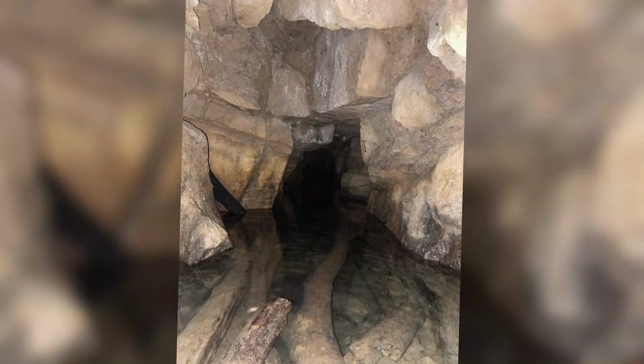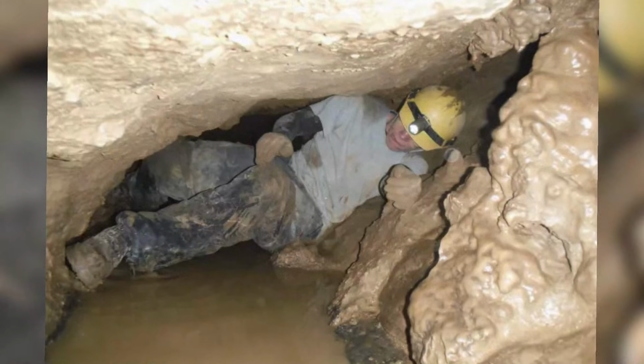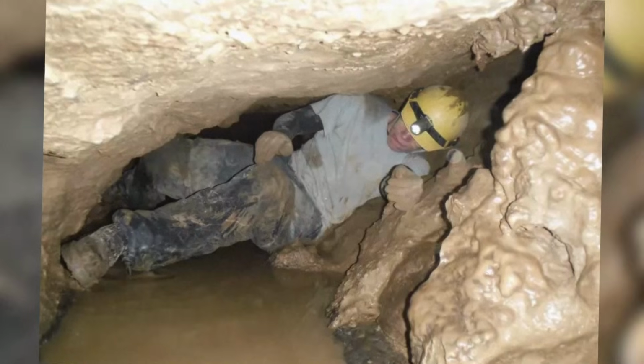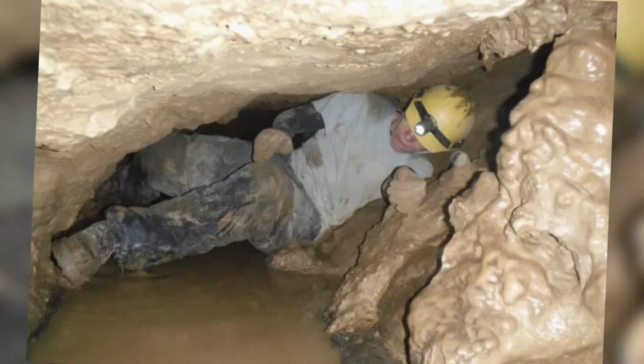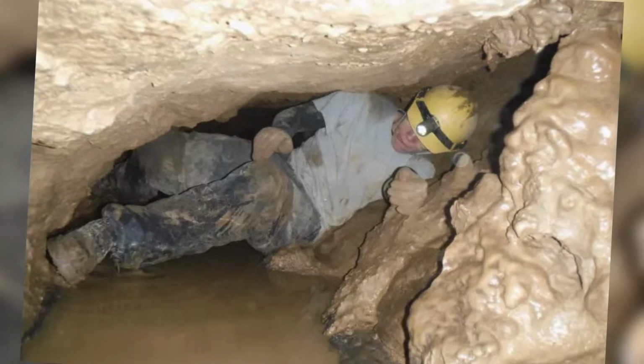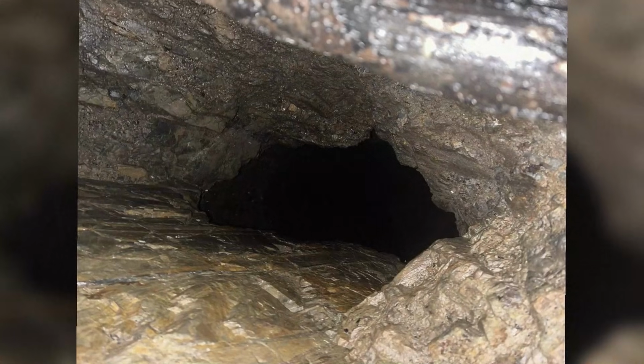Here's the thing. The cave is also wet. Mud and water soak your gear. Wet clothing pulls heat away from your body fast, so you have a 20-mile maze where you are constantly losing heat. This creates a serious risk of hypothermia, even in summer.